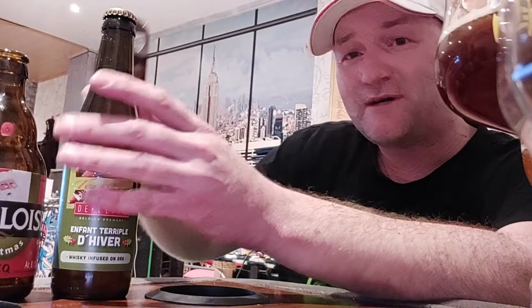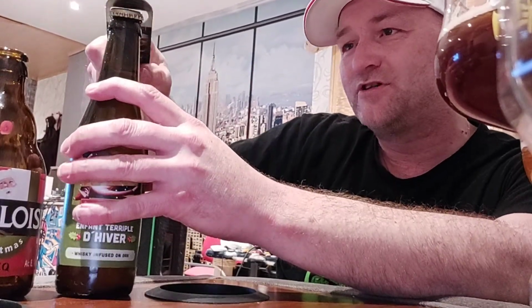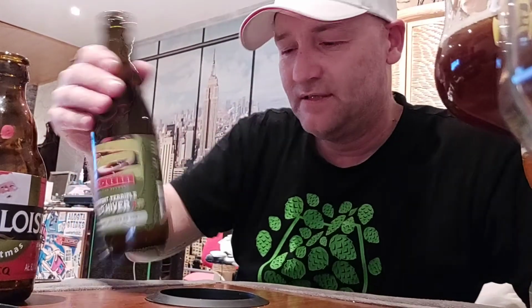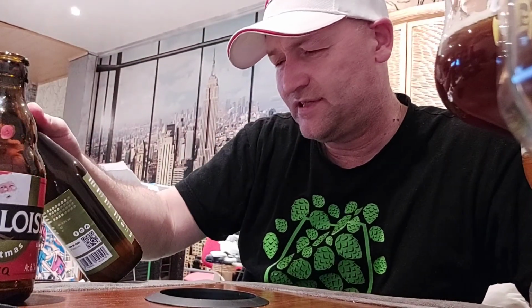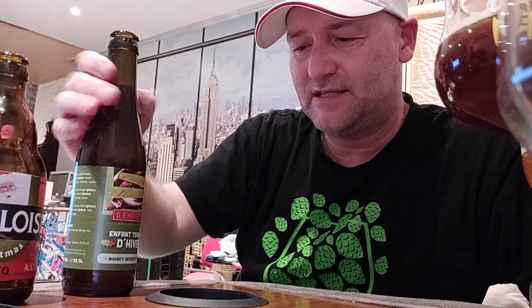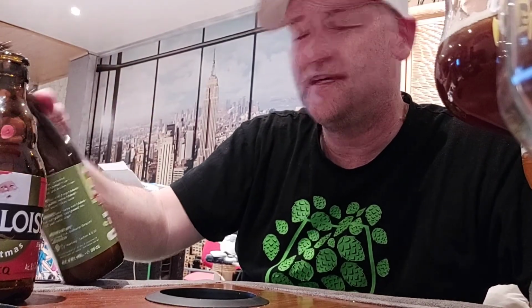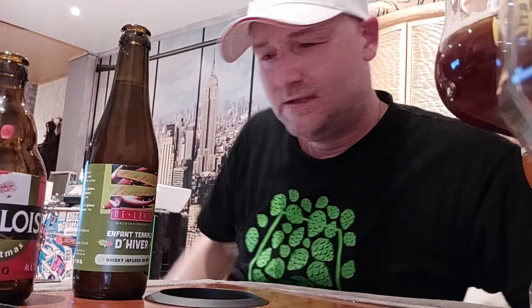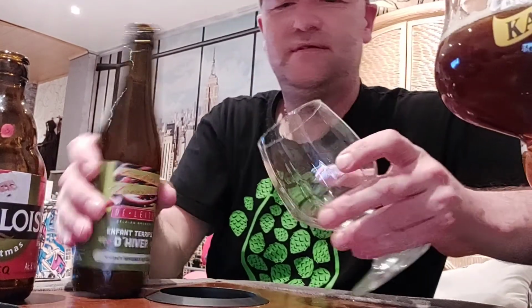And now our last one, this is actually the strongest one, of course. This 8.8% ABV, if I'm correct, I'm gonna search it again. Yeah, 8.8% ABV. And this is actually the one that is a whiskey infused on oak barrels. Okay, let's try it. I have the last glass here.